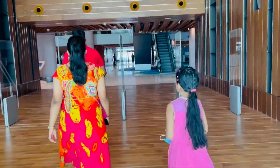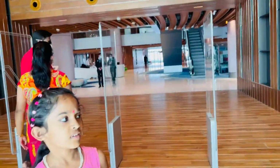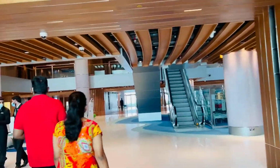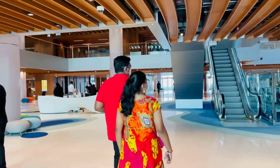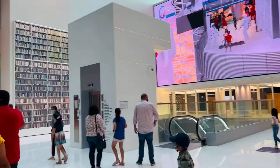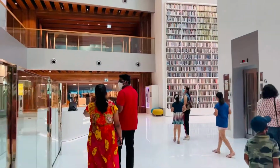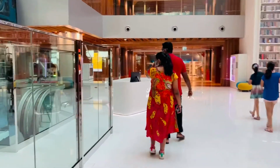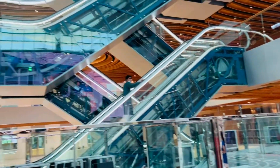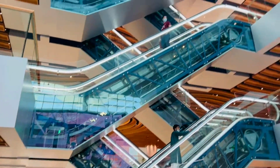When I entered the library, I saw one escalator and elevator in the middle, and on the left side and the right side, I saw two big shelves full of books on both sides, two shelves on the left and two shelves on the other side. Now I'm going to the right side.